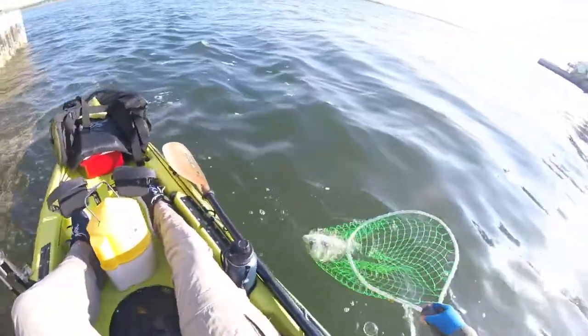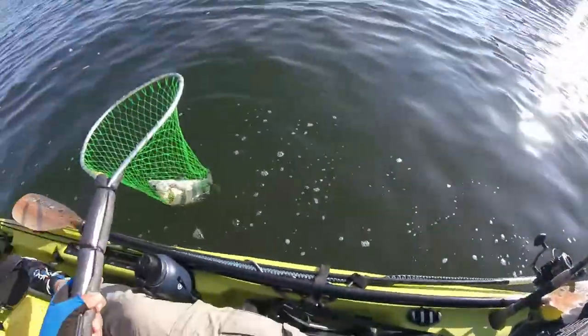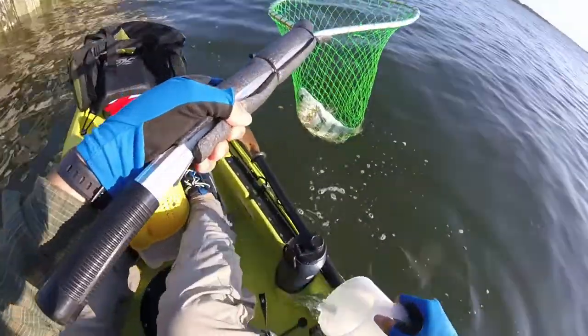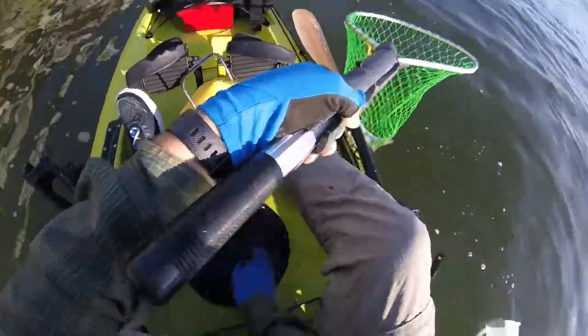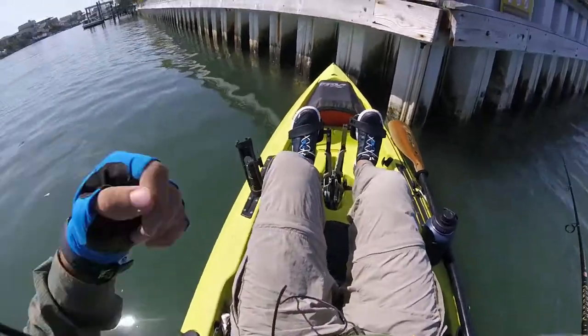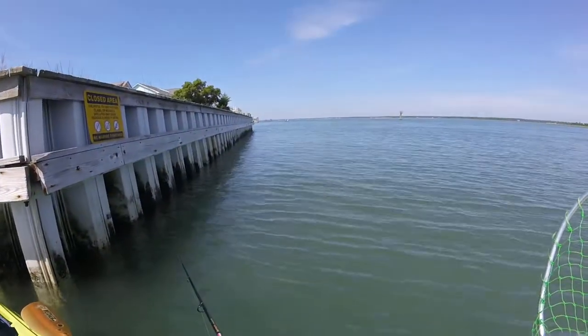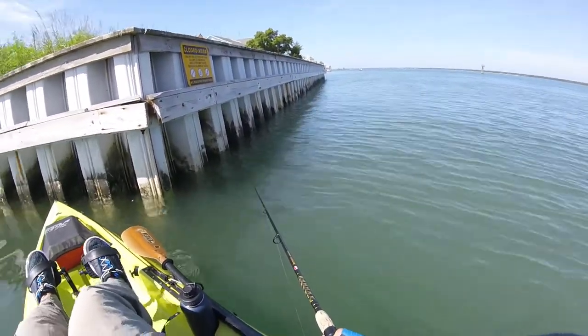There's some waves. Why did I do that? Definitely getting pretty hot, but the current has almost completely stopped. This is when I would expect to start really getting bites.